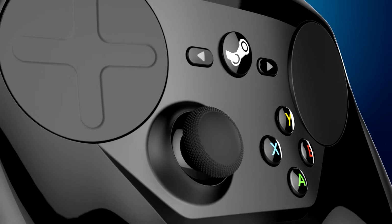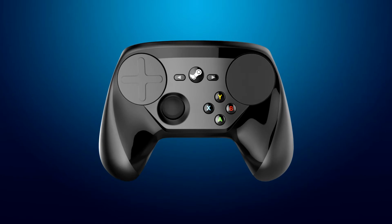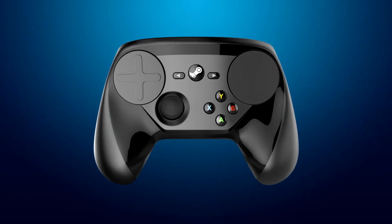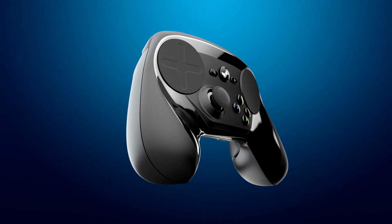The controller has gone through a whole heap of different prototypes and designs over the course of the past year, but we now have the final design of the controller, which now includes an actual analog stick. Basically, Valve's idea with this is that it's supposed to help transition PC players over to the console by creating a similar feel of using a mouse.